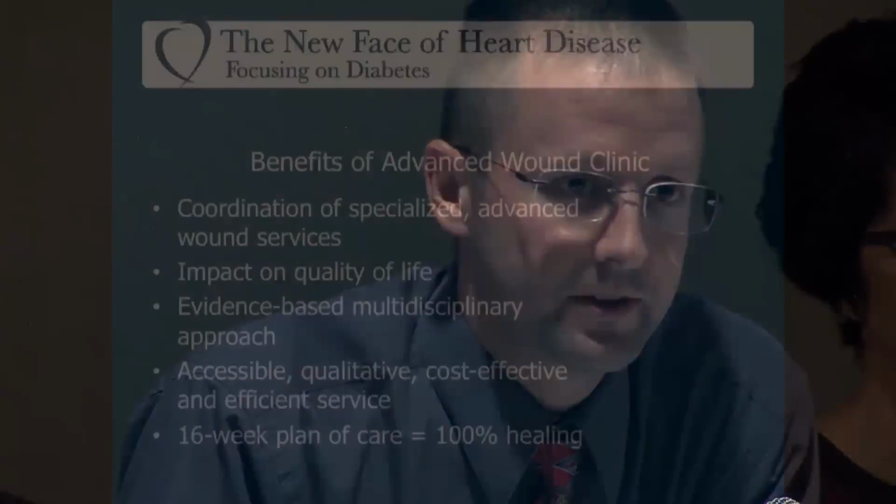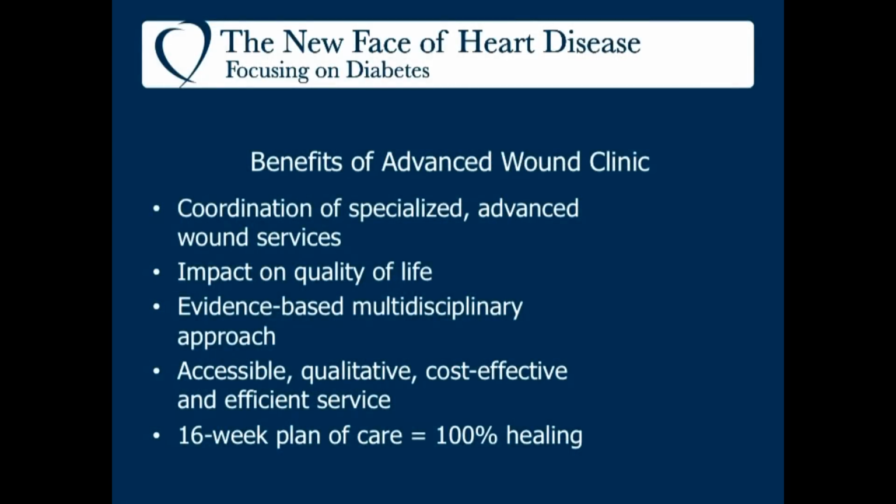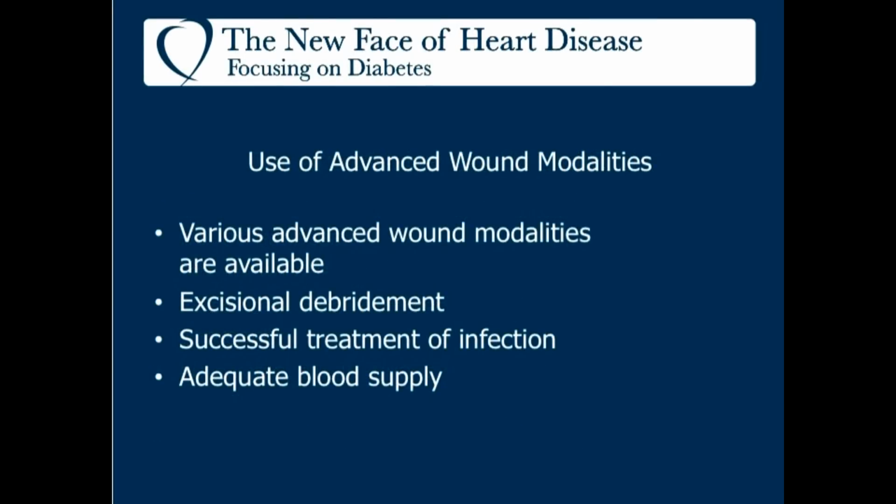So the benefits here at the Advanced Wound Clinic, we have nurses and then providers and then staff that can work together to provide an integrated approach to help you with these wounds. We have more supplies available to us and different modalities that we can use to help you heal that wound. Our goal is within 16 weeks to get that wound to heal 100%.